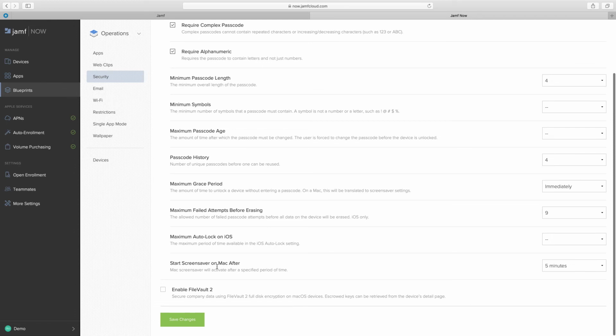The last couple: maximum period of time available for iOS to auto lock settings. So if you want it to go to sleep after a minute or after 5 minutes, in case somebody does leave it on a park bench, you can go ahead and do that. The last 2 are Macs, so we're not going to go into those since we are focusing on iOS, but there is a description there. So if you're interested in managing your Macs using Jamf Now, that is there as well.